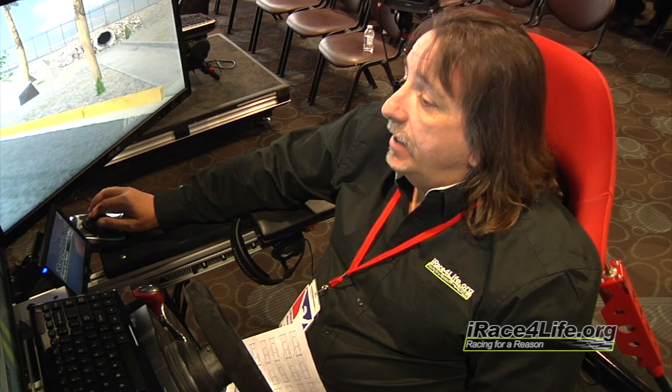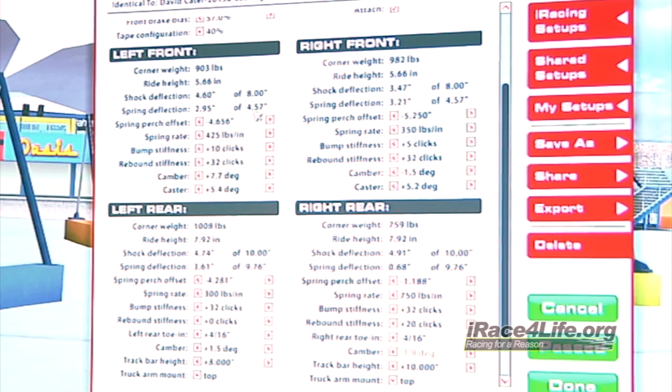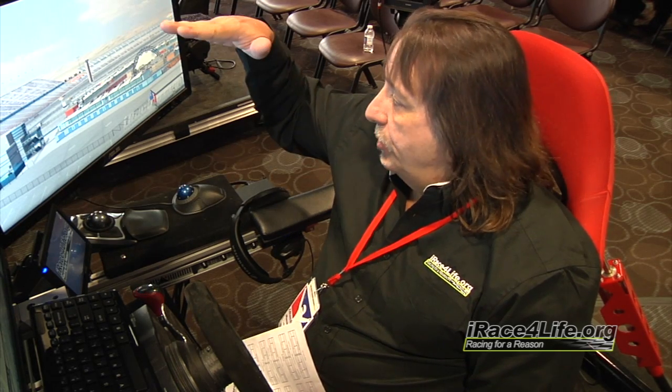Okay, so there's where you find out whether you're going to be coil bound there or the left front first, because you have more travel in your left front here. 2.95 of 4.57 is a little over 1.5 inches of travel, while this has just a hair over 1.25 inches of travel. So when you go into the corners and the air is pushing down the hood and the weight transfers, that 1.25 inches will coil bind before the left front will coil bind. Everybody with me?